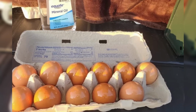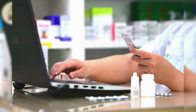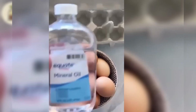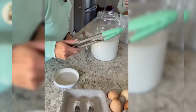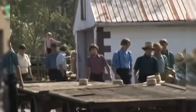In salt packing, the Amish carefully select fresh, unwashed eggs. Keeping them unwashed is crucial, because washing removes the egg's natural coating, which already offers a layer of protection. Each egg is nestled into a container filled with coarse, non-iodized salt, completely burying it to ensure full coverage. This salt packing process is designed to draw moisture out of the egg and prevent the growth of bacteria, making it an ideal method for long-term preservation.